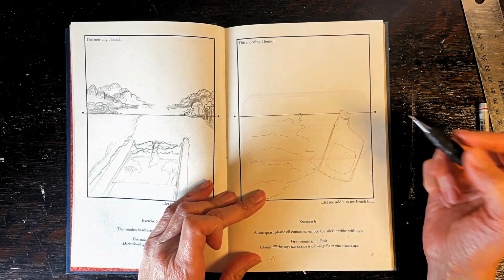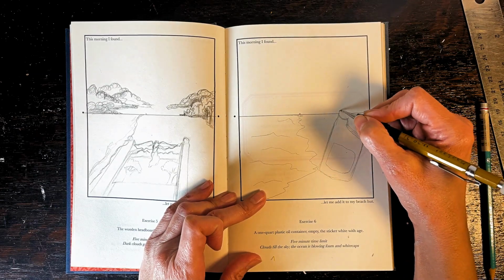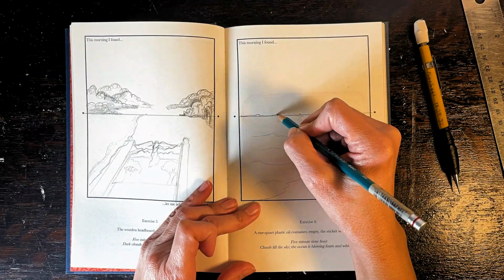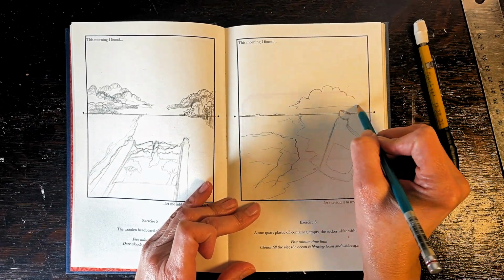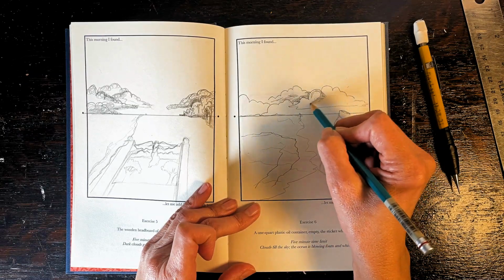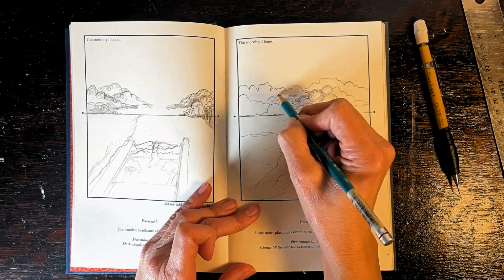There is a note on this exercise that says, "Clouds fill the sky. The ocean is blowing foam and whitecaps." I'm not really sure how to draw foam or whitecaps. I've expressed before that I have never lived on the beach and have only ever seen a beach probably a handful of times. So I don't quite have the resources or the imagination to figure out what foam looks like, but I'll add some lines to try to signal a stormy sea. And definitely lots of big dark clouds in the distance.